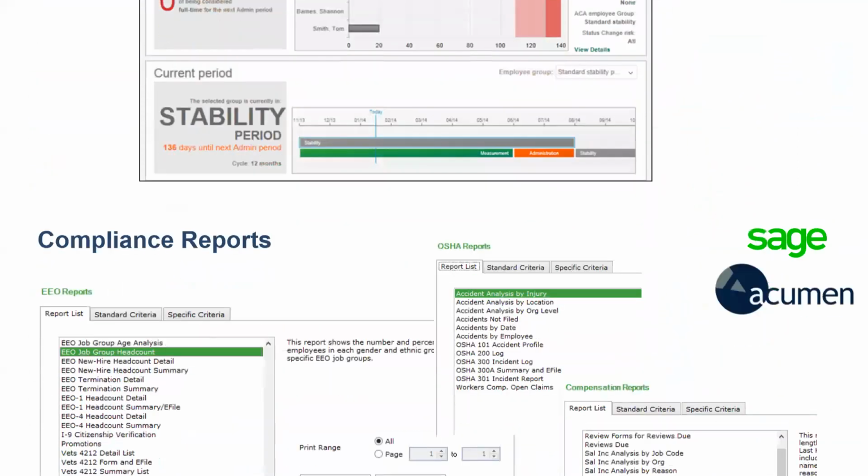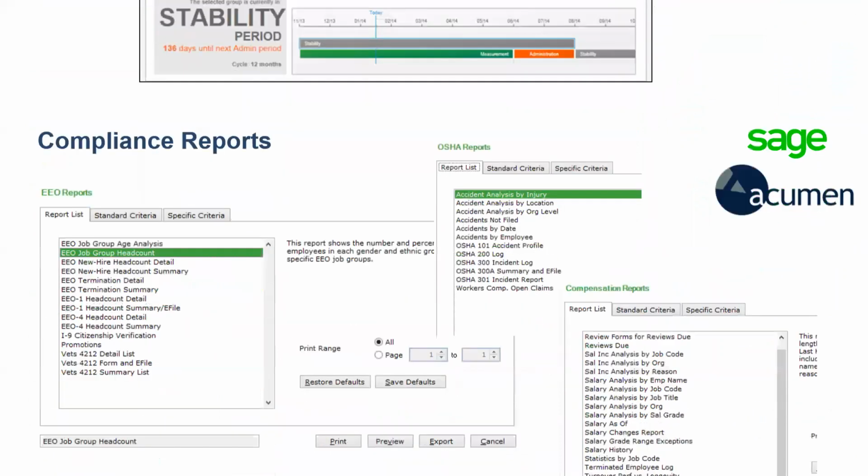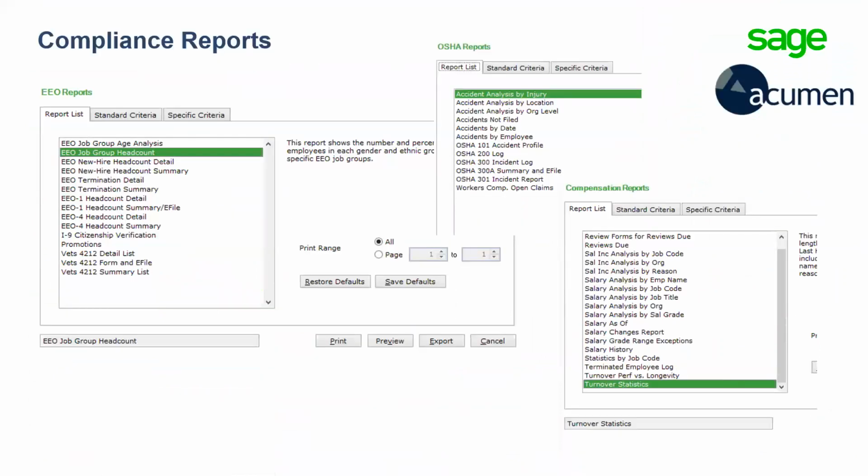There's compliance reporting. You know, companies, when they reach a certain size, you have many forms you have to complete for the government. EEO-1 reports, vet reports. Internally, you may have turnover statistics that you want to read or compensation reports. All of these reports are standard reports in the HR solution. For those doing EEO-1 reporting, you can think in terms of how many hours or days it takes to pull together an EEO-1 report. With HRMS, we can do that report in about 6 mouse clicks.